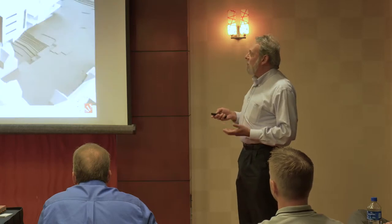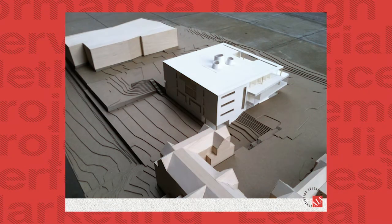This is kind of the finished model of the building. Let's see if I can make the pointer work. Yes. This is the site that we had here at UMKC. Oh gosh, and I hit the wrong button.